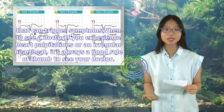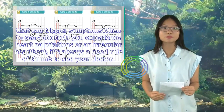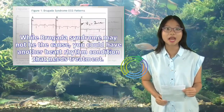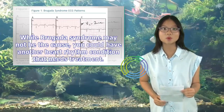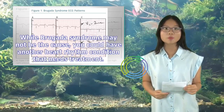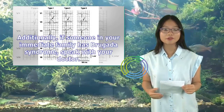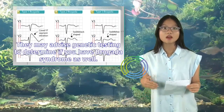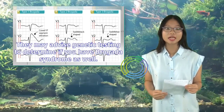When to see a doctor. If you experience heart palpitations or an irregular heartbeat, it's always a good rule of thumb to see your doctor. While Brugada syndrome may not be the cause, you could have another heart rhythm condition that needs treatment. Additionally, if someone in your immediate family has Brugada syndrome, speak with your doctor. They may advise genetic testing to determine if you have Brugada syndrome as well.